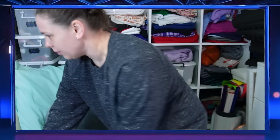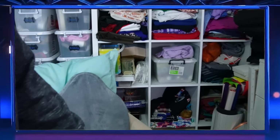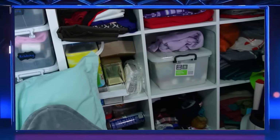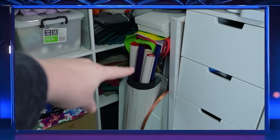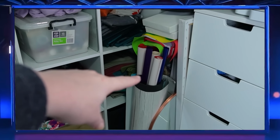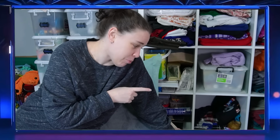There's definitely more WIPs, but I have a feeling that they, let me move the camera. They are in those squares behind all of this junk. So hopefully I can find what I need for this challenge in this bag here, so I don't have to go ahead and move all that stuff. I don't really want to do that. I remember it took me about 20 minutes to get it all stacked in there.